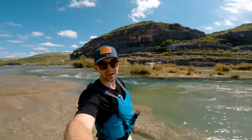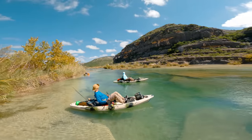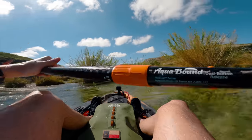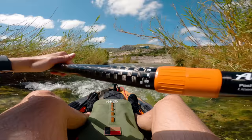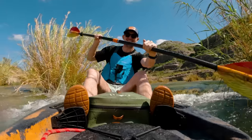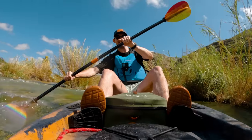Even though we're not on one of the named rapids, it's still hairy traversing all of these. We have a long day ahead of us. Once again, it doesn't seem like we're making as much time as we wanted. As you can hear, this wind is just a beast. Oh. This is sick.